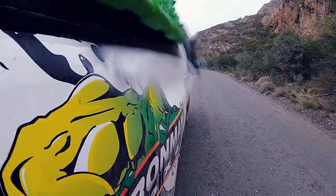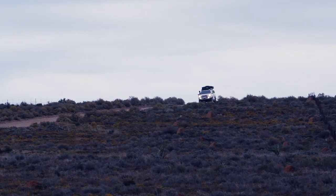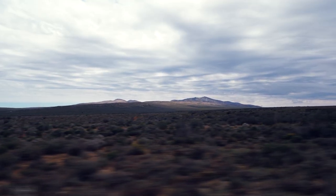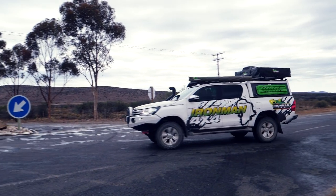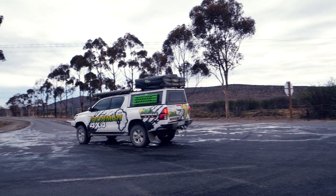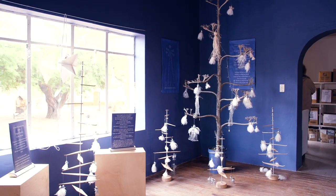With the drastic landscape change, we knew we had said goodbye to the Baviaanskloof, for now. Willowmore is described as the western gateway to the reserve, and it offers an array of activities like hiking and 4x4 routes, curio shops and restaurants. We were most looking forward to the famous angel shop, Karoo Angels.